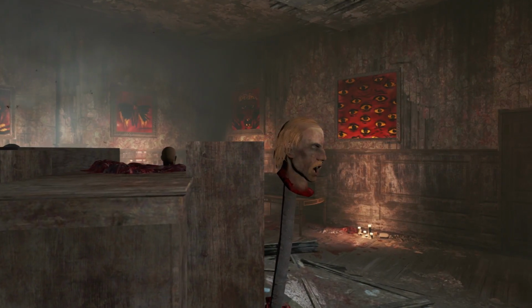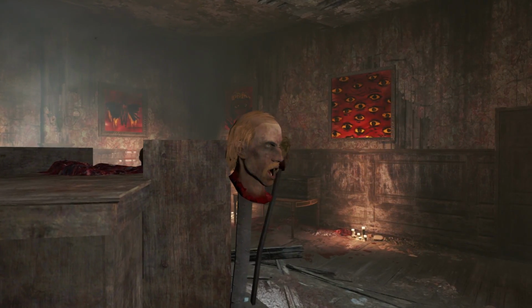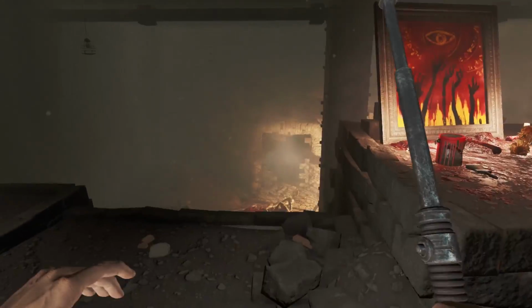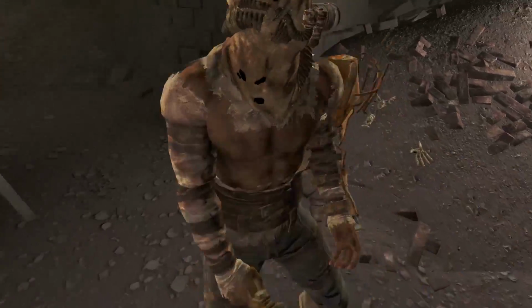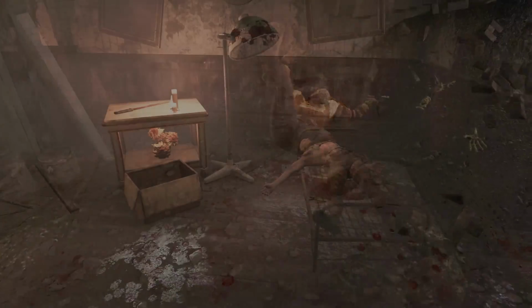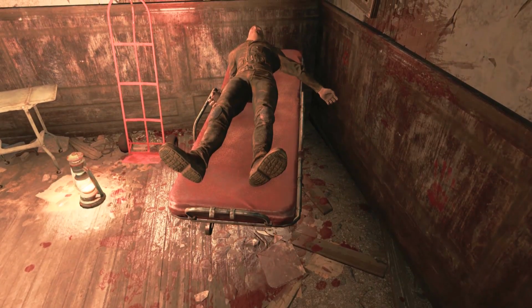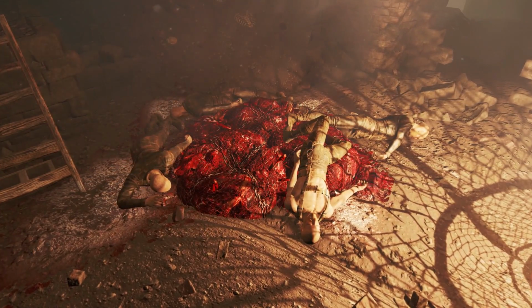As you work your way through the gallery, you see grisly arrangements of body parts and paintings with a clear theme of the color red. You also happen to notice some very upset raiders, since the arrangements in this gallery are made up primarily of their fallen comrades. It's not hard to see why.